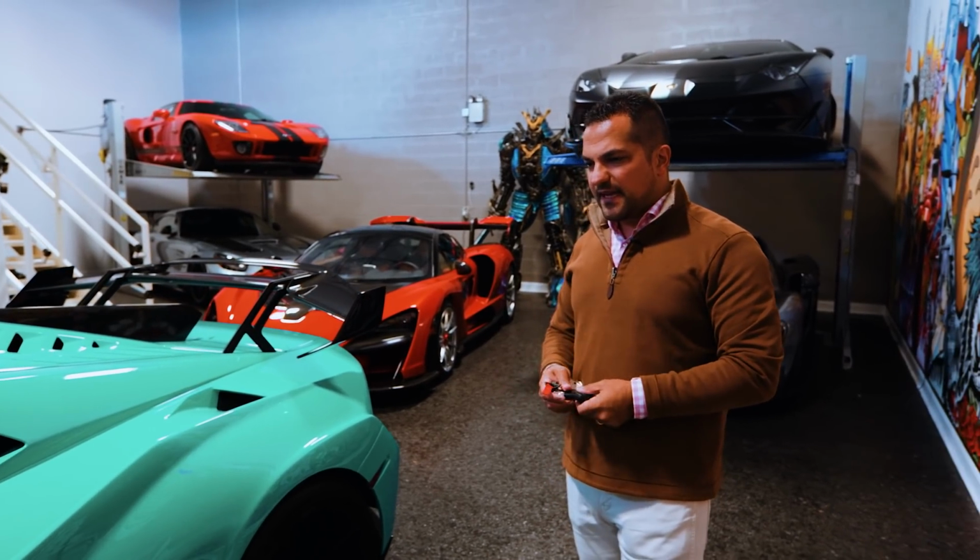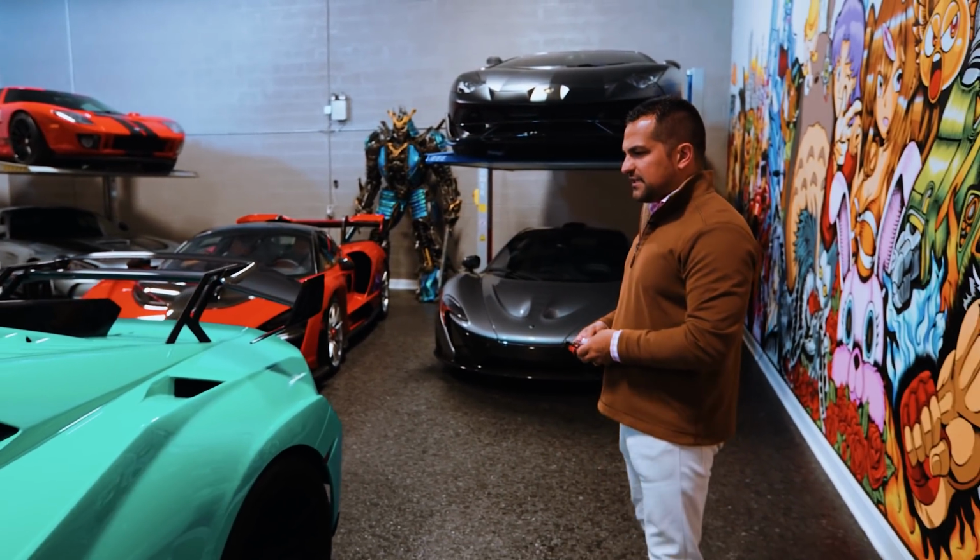And I'm going to go back to just admiring this car because it's just ridiculously good looking.